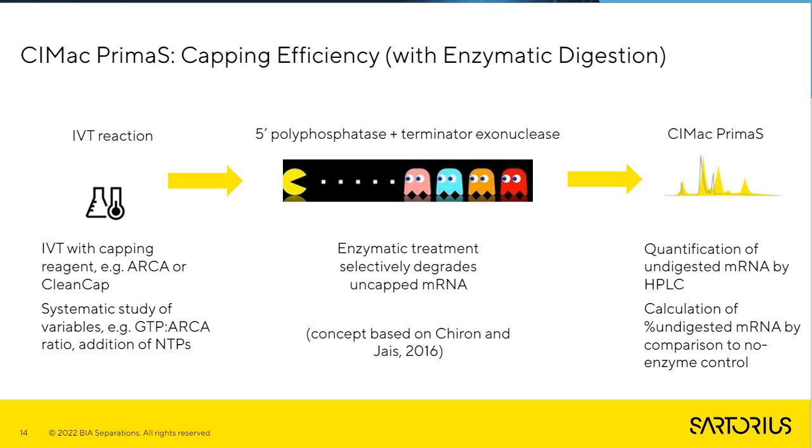So this HPLC method, or this CMAC PrimaS assay, can be used very effectively to gain understanding of the IVT reaction and to efficiently develop IVT processes.